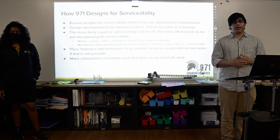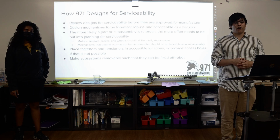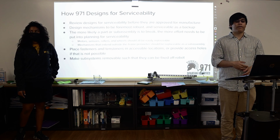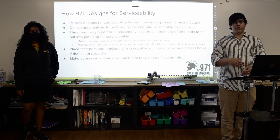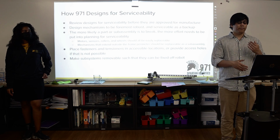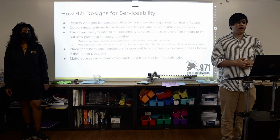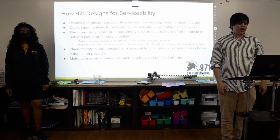before any parts get manufactured. On our team, we have a group of mentors that are able to do that, but if your team doesn't have mentors, you can also have the most experienced student be the one to do that. Just somebody other than the person who designed it, who is able to see possible changes or improvements that could be made to improve all of these aspects of the robot.